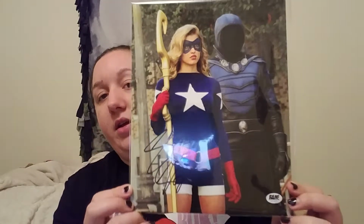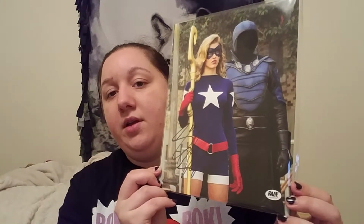And it looks like the last item that I have, it's either going to be a print or a picture. And it is a signed picture. That's pretty cool. And they do have the BAM authentic sticker. You can see the autograph right here. Here's this picture. Ta-da! And now we can get back to that spoiler booklet.